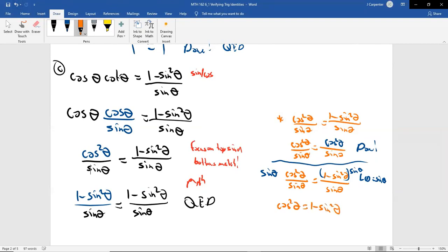Then you could literally do the same replacement of the left or the right hand side, or you could take an alternate approach and add sine squared of theta to both sides. Doing that gives you sine squared plus cosine squared equals 1. And then you're done.